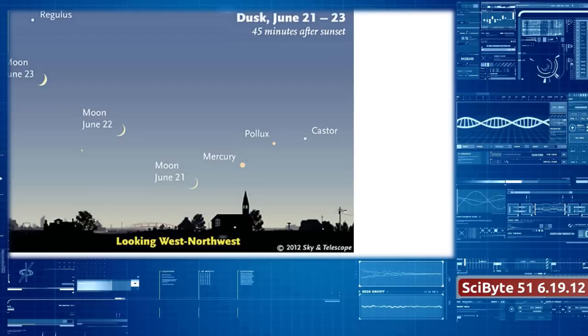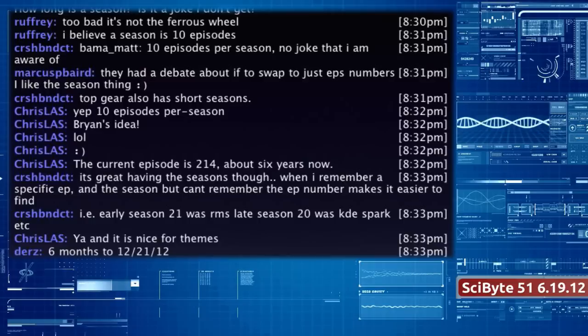On Friday, Venus is going to be visible low in the eastern sky at early dawn. Jupiter's going to be to its upper right. So in the dawn, you've got Jupiter and Venus. Jupiter is going to be the higher one.